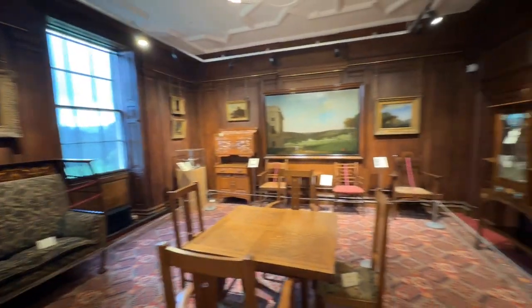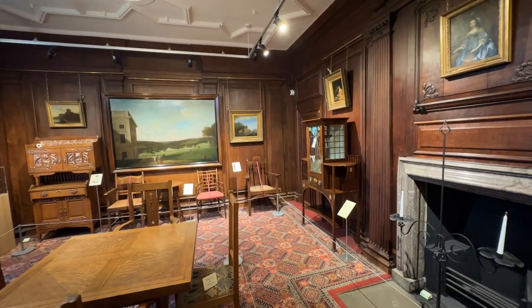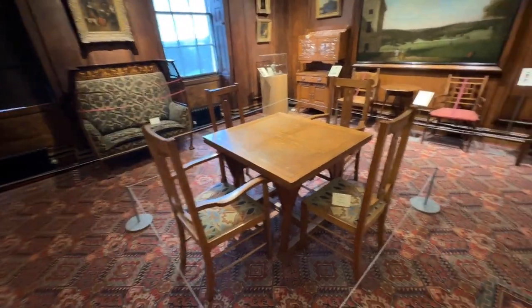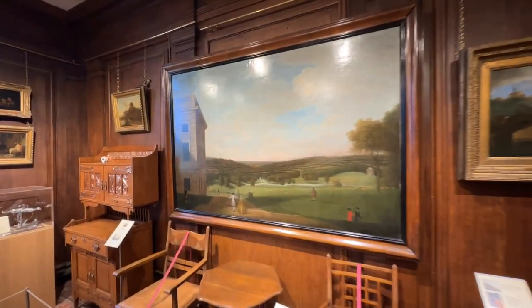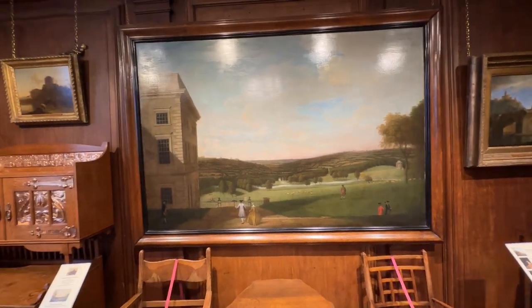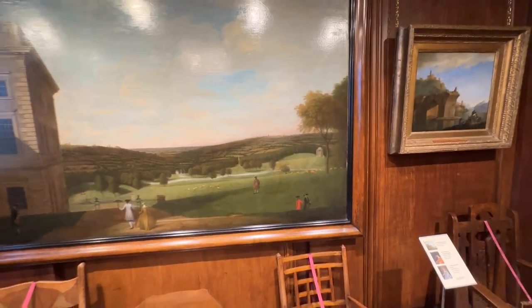This looks like a sort of smoking room or a gentleman's room in the olden days. This furniture probably doesn't belong to this place, but it's of the period, so quite nice, beautiful gaming table there, absolutely fantastic. The picture on the wall here is very interesting. It's of Wentworth Castle, which is in Barnsley as well, and it's a view from the castle, and it looks the same now as it did back then.